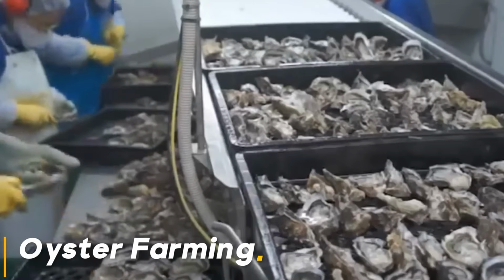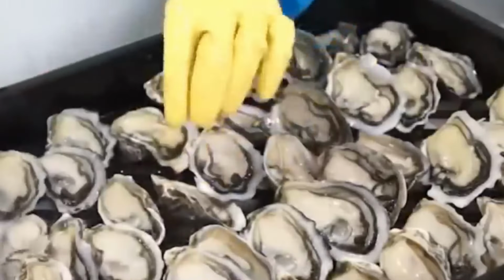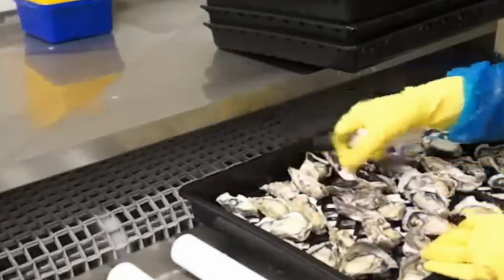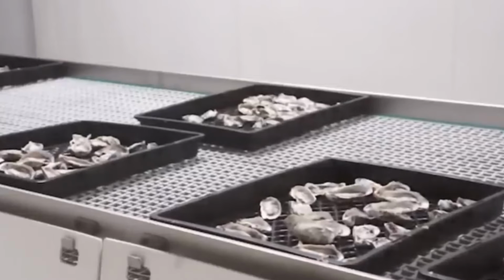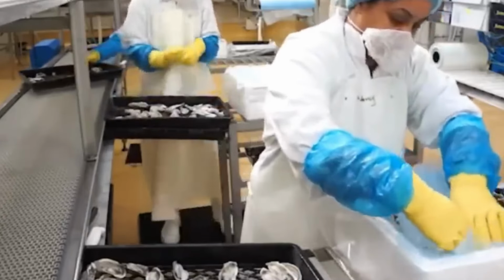Oysters are brought to the factory in specially designed transport tanks. Here, employees examine each oyster one by one and check whether it meets quality standards. Cleaned oysters are transported to the sorting and classification section. Classified oysters enter the processing line.